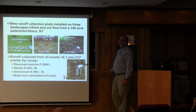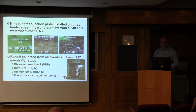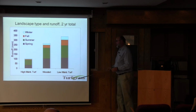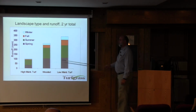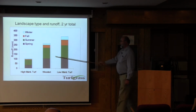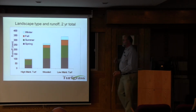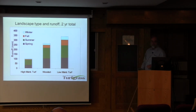On some of the plots, there were 127 runoff events in 3 years. And he measured dissolved reactive phosphorus, nitrate, ammonium, and then was able to calculate mass loss, knowing the volumes of those areas. I just wanted to show this as a summary, mostly to tell you about 2 things. First is the amount of runoff in the first 2 years in the highly maintained turf site compared to the wooded and low maintenance area. It was significantly less, 1/3 on this area compared to this low maintenance turf, and about 2 times less with the high maintenance turf area compared to the wooded area. The reason is that type of dense plant vegetation, a tremendous amount of surface rooting and root activity, earthworm activity, high infiltration rates, so runoff is significantly less.